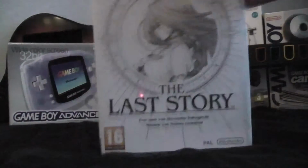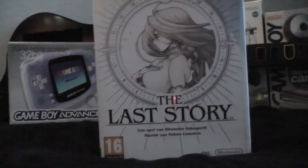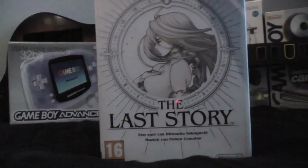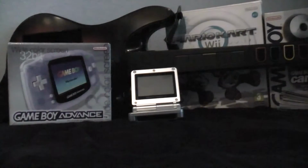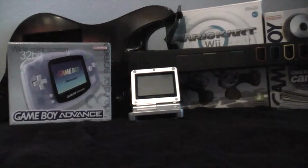I picked up The Last Story, and the game I told you about in my last update was Xenoblade Chronicles with the red Wii Pro controller. I thought I'd found it online for retail price, but delivery time was 8 to 10 weeks, so chances were high it was just still on the site, not available, and that became the painful truth. But I got my money back, so that's fine.